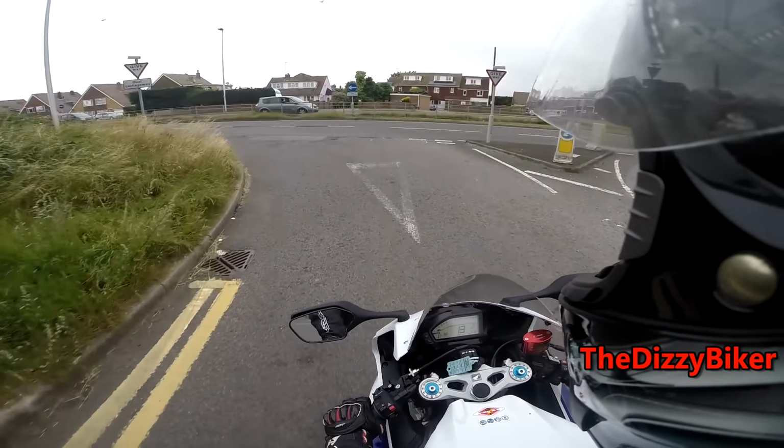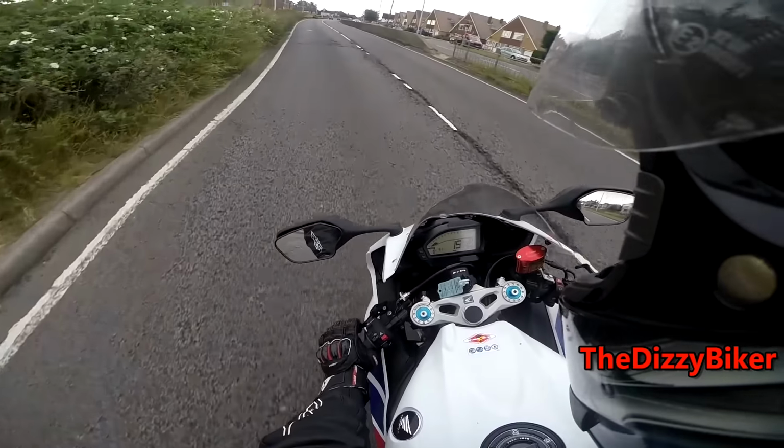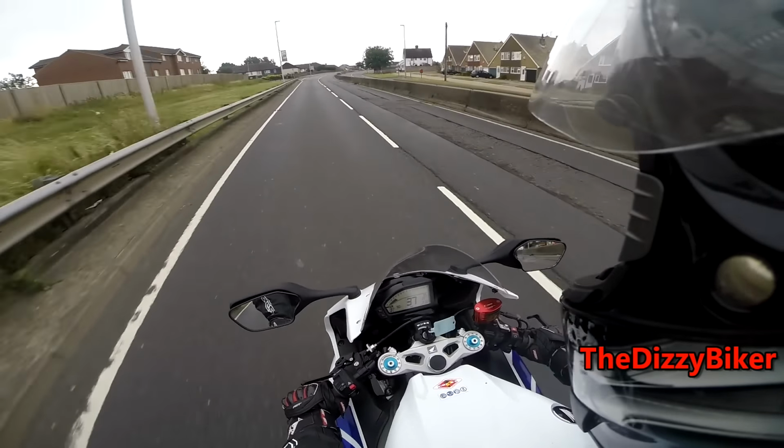Right, so let's get into a 4C. I'll do it all in first gear, but I won't go full throttle, so it'll just pull me onto the back wheel. But yeah, 4C straight away. It doesn't take long to reach it.